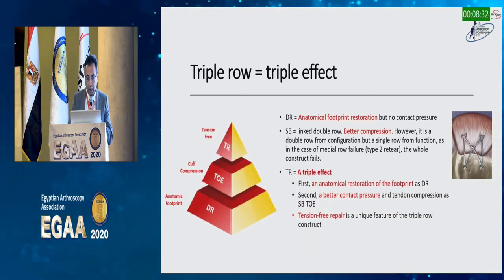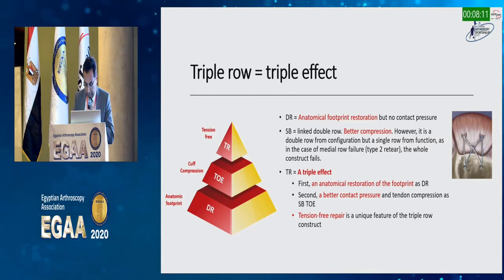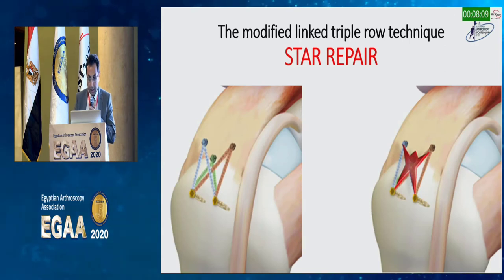From this came the idea of the triple row that has the triple effect: you have anatomical footprint restoration like the double row, better contact like the suture bridge, and less tension or tension-free repair of the triple row. So maybe the triple row is like the pyramid of Egypt, at the apex of the pyramid. This was the triple row.